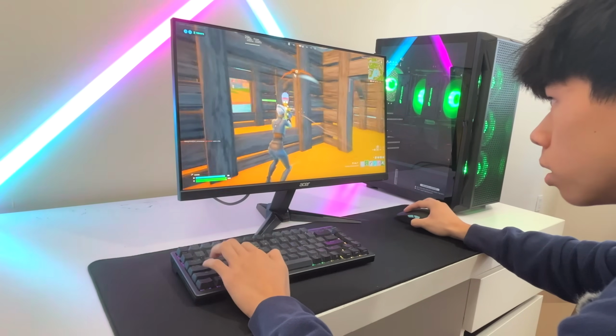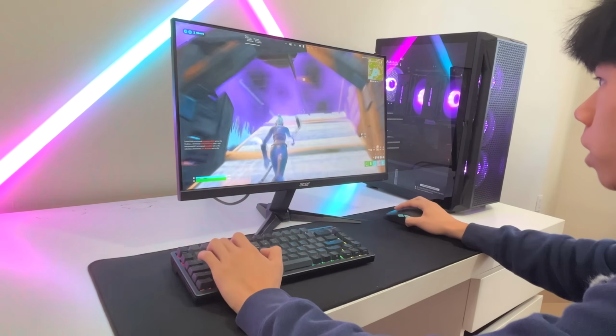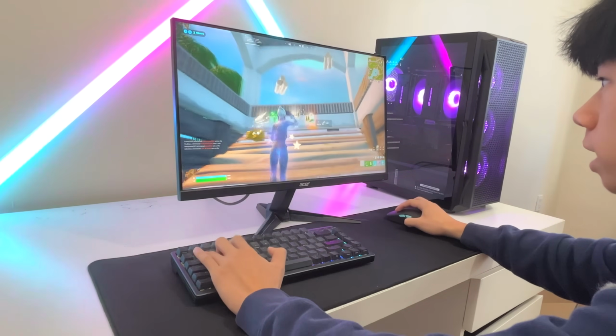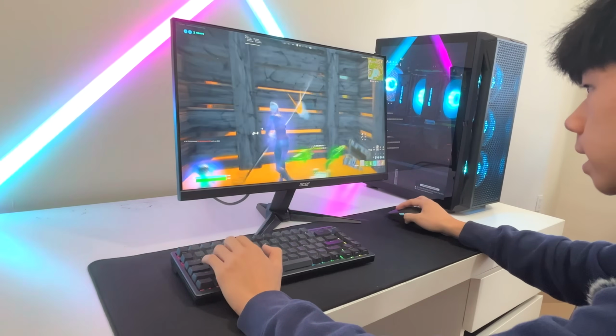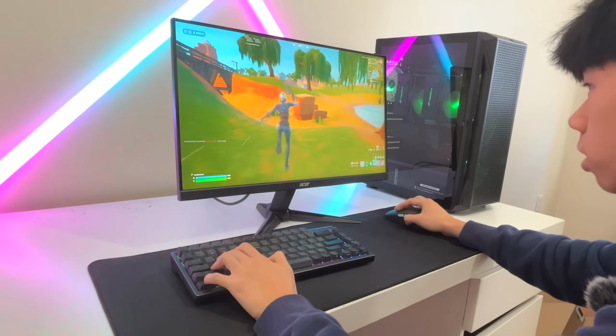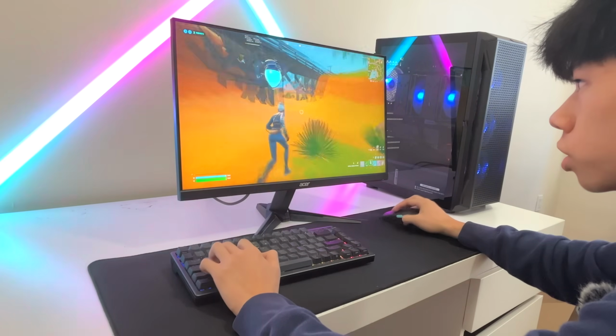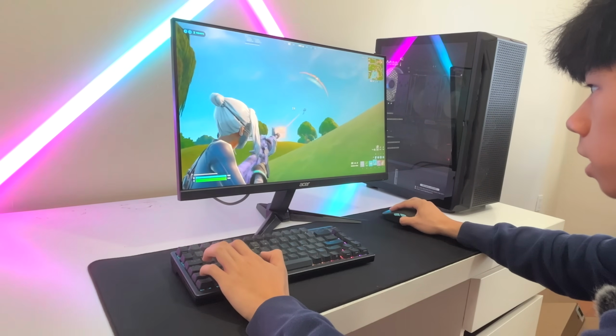What the heck? GG's. But I'd say this PC runs at a pretty consistent 110 FPS in an actual game, even though I did kind of have to drop the 3D resolution by a decent amount. I think we're running about 80% 3D res right now, so that's a huge reason why I'm able to keep it a lot more consistent, because without it, we're going to be running about, what, 80 FPS, 70 FPS?